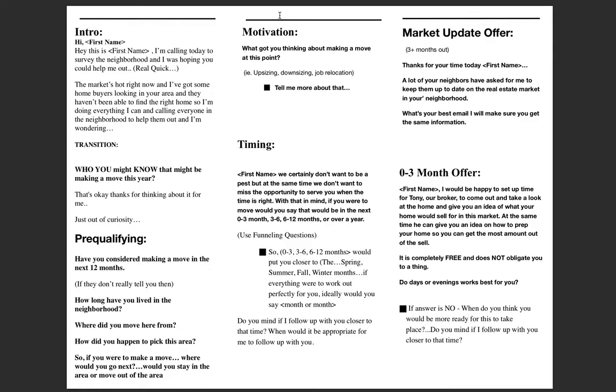But you're going to go into kind of what he's looking for, which I don't mind because you can set him up on legendryproperties.com. We can start sending him out properties that match his criteria. But before you even get to that, since you got motivation a little bit, go into timing. So, Kathy, we certainly don't want to be a pest, but at the same time, we don't want to miss the opportunity to serve you when the time is right.